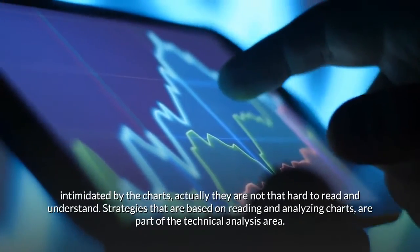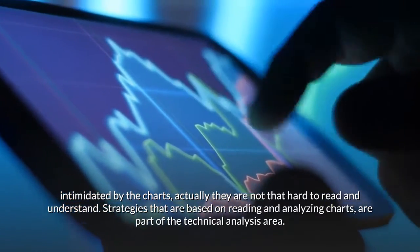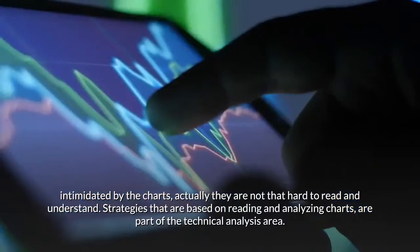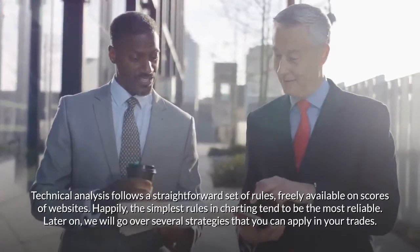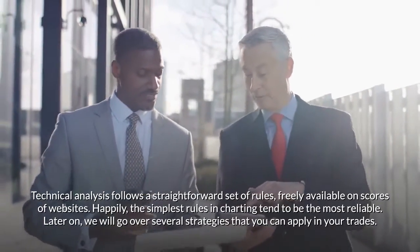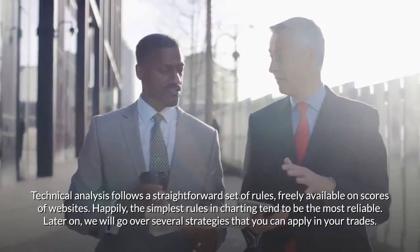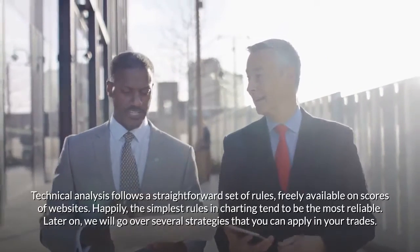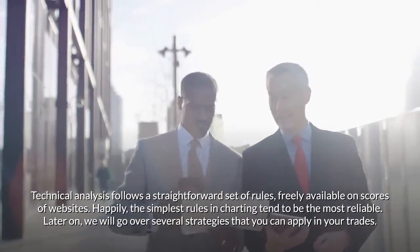Don't be intimidated by the charts, actually they are not that hard to read and understand. Strategies that are based on reading and analyzing charts are part of the technical analysis area. Technical analysis follows a straightforward set of rules, freely available on scores of websites. Happily, the simplest rules in charting tend to be the most reliable. Later on, we will go over several strategies that you can apply in your trades.